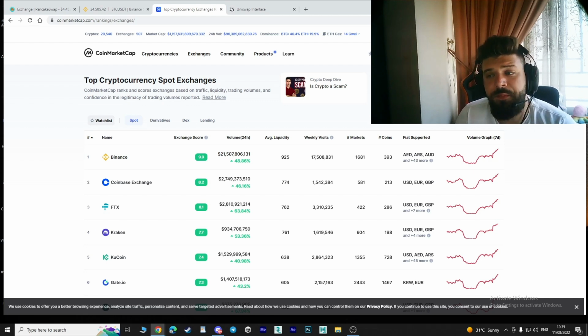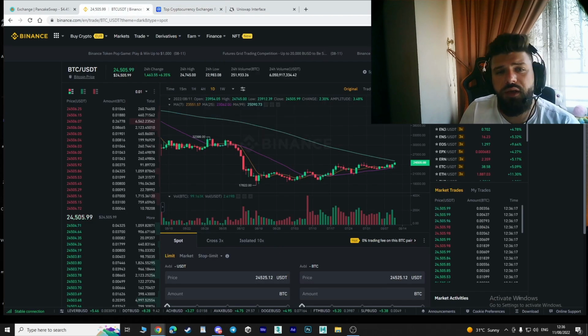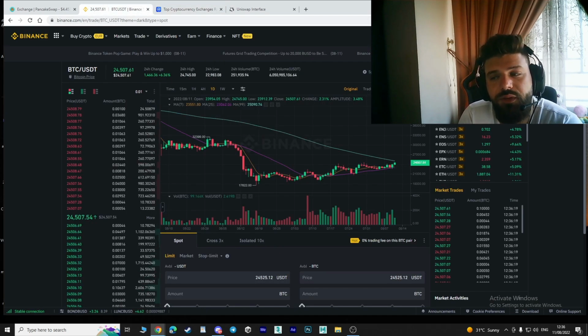But always don't put all of your money in a place that you cannot afford to lose. Always do your own research before investing in any project. And this is not financial advice. This is a clear explanation between centralized and decentralized, so it is a personal opinion. Basically, that's the main difference between centralized and decentralized exchanges.